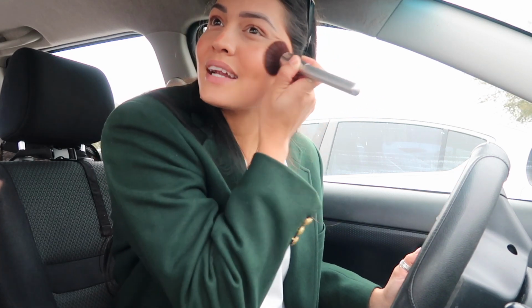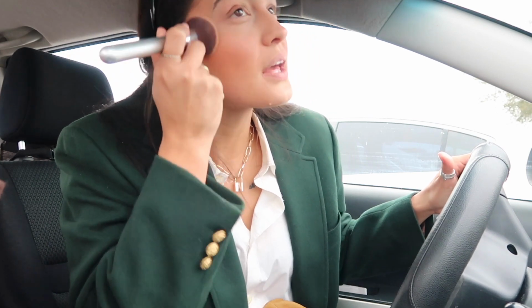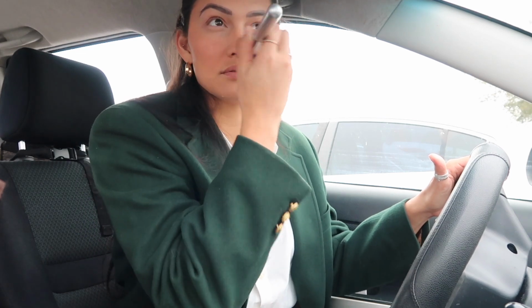I used to bring an entire freaking makeup bag everywhere I went. My life just got so much easier by figuring out this routine that works for me. Anyway, so I blend this, and then I start to blend it up, and then I blend it on the nose. This is so awkward.